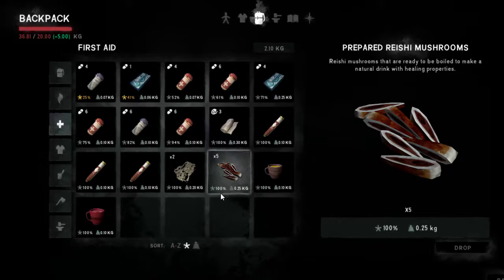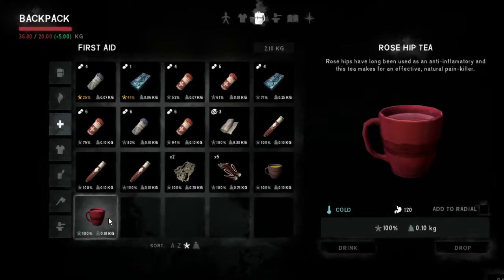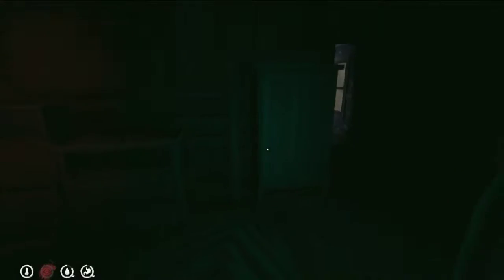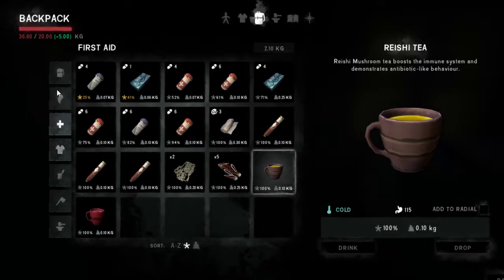We have prepared mushrooms. So we have a lot of prepared mushrooms. We have 5 cups worth. And 1 cup, so that would be, yeah, half the weight. No, even less, 0.05. So it's better to carry the dry stuff and then add water later. What we do not have right now to get improved rest is that good tea. So, is there anything we have that's heavy here?